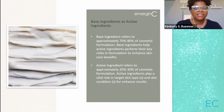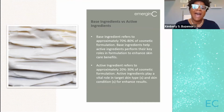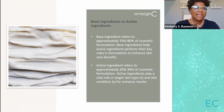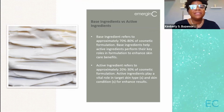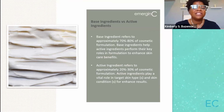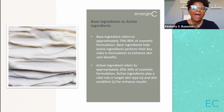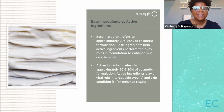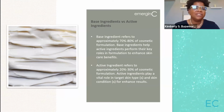With formulations, just to review, there's always the base ingredients and then there's always the active ingredients. Your base ingredients usually make up about 70 to 80% of a cosmeceutical formulation, but they're still important because they are the ones that help to enhance the benefits of an active ingredient. An active ingredient can only do so much if the base ingredient is not great as far as creative. So we have a combination of formulations with our products.